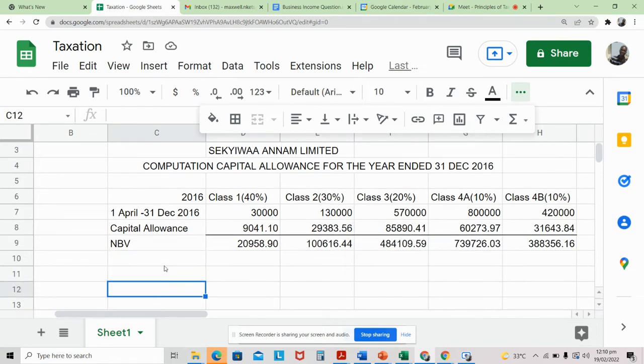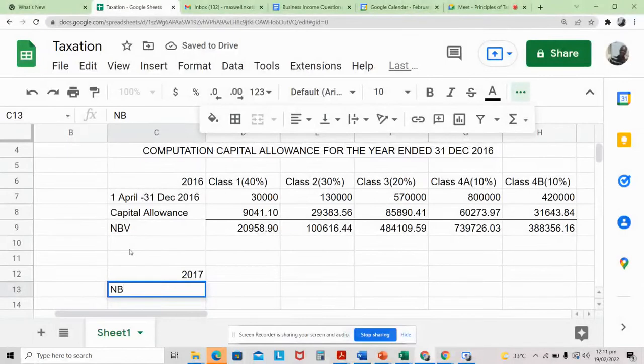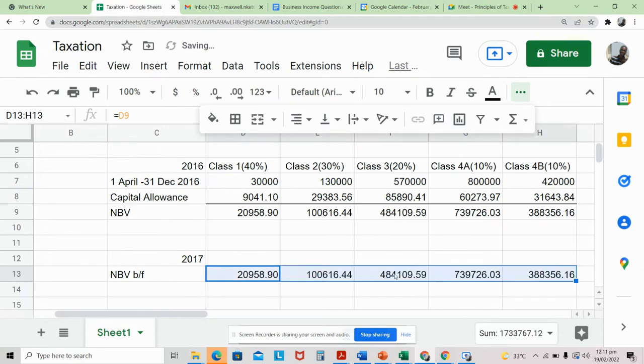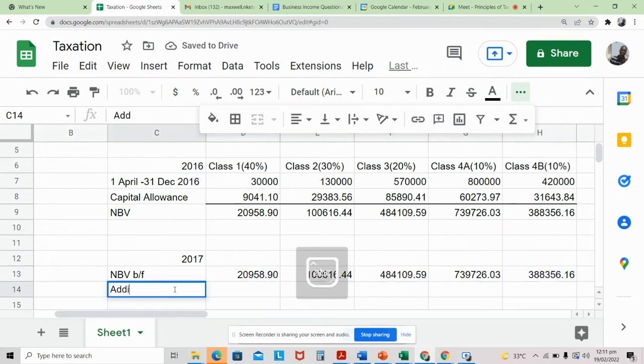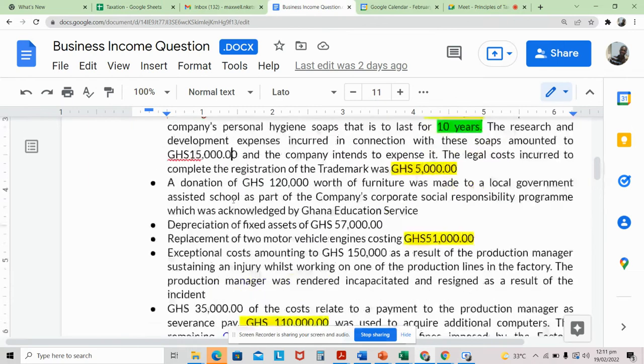So that's 2016. Okay, let's come to 2017. For 2017, we will bring the net book value brought forward. So all these figures, we'll bring them here. That's the opening. Then we have to check whether there were any additions in 2017. Did the company buy assets in 2017? So that is what we need to go and check.